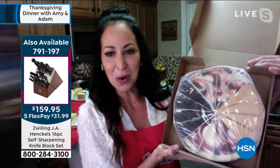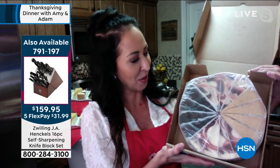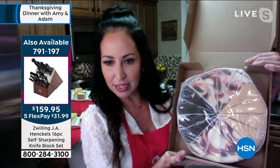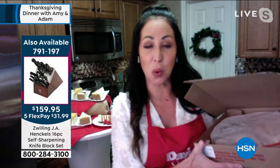Okay, so this is how your cheesecakes are going to come. They are going to be hand collared. They are going to be packaged in 2 separate boxes. Do you see how these are individually partitioned with wax paper? What I want you to do when these come home to you, they're going to come packaged in dry ice. All you gotta do, you can keep these in your freezer for up to 6 months. Take one or two out at a time.